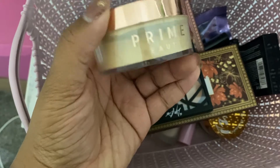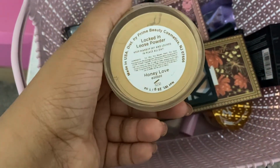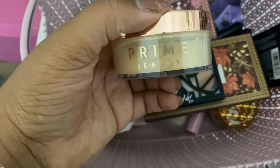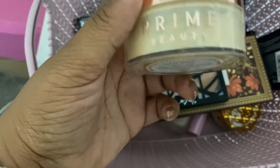I'm going to be using the Prime Beauty Powder. I just really loved it. It's so pretty. Mine is in the shade Honey Love. I'm going to be picking this up today. This is a little sneak peek of what I'll be filming in a couple of days, so keep your eyes out for a new Black on Monday coming up next week. But yeah, I'm going to go in with this one today.